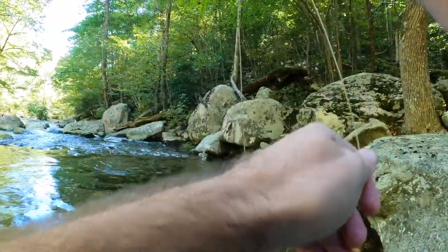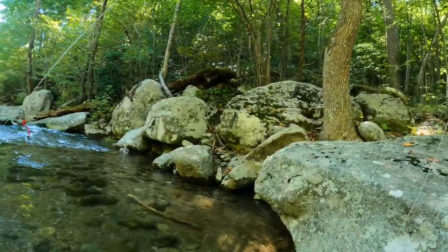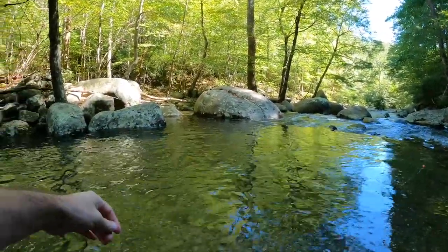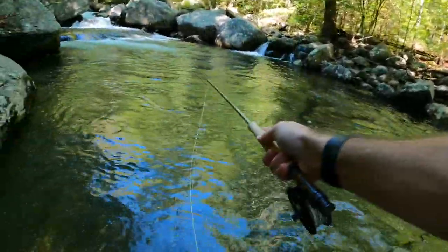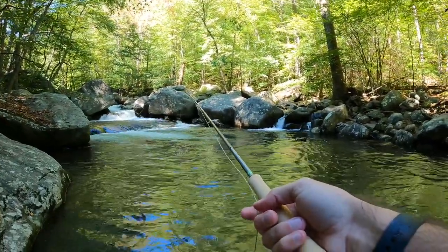Maybe I need a smaller net. Yep, this is what he went after right here. This guy, nice and flashy. Just couldn't resist it. Yeah, couldn't resist it. We're gonna try to repeat that again.